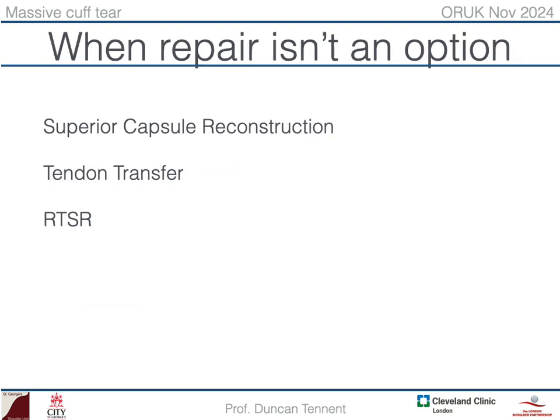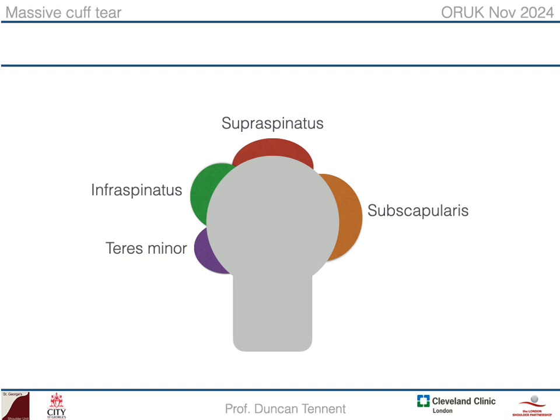So I'm now going to look at the more evidence-based options, and this is the superior capsule reconstruction, tendon transfers, and ultimately reverse total shoulder replacement, which is an option for the purely cuff deficient non-arthritic shoulder. Just to orient you during these next few slides, this is a diagrammatic representation of the shoulder with the tendons, and we'll see how the different patterns line up with the different tendon treatment options.